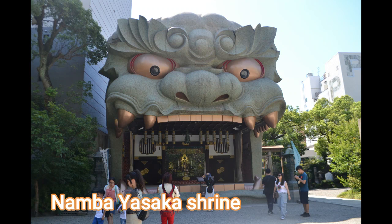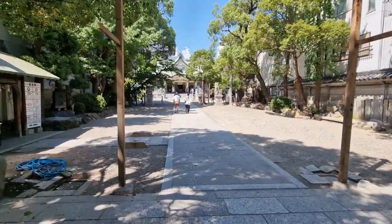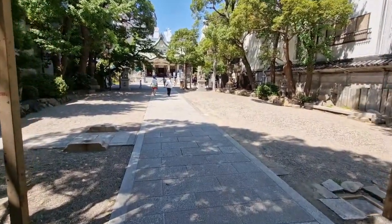And then we found Namba Yasaka Shrine. I think this was actually the shrine we were looking for, because this one is on the whole "you need to see this if you go."